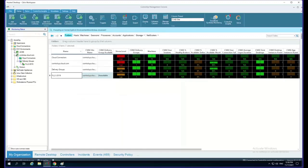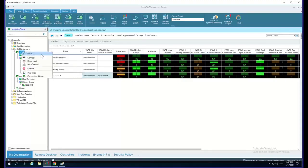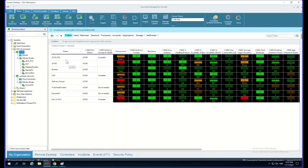So if you were doing a migration from, say, your on-premises to your Citrix Cloud environment, we can focus on a delivery group and actually enable maintenance mode or disable the delivery group. So that way when you're ready for your migration, you can flip it on the other one and disable it on this one and so on and so forth. And then just let StoreFront do the StoreFront magic of passing it to the correct broker. So very cool. So let's drill into, I'm going to focus on the Acme one. Let's drill into some of these folders here and see what kind of data we get.